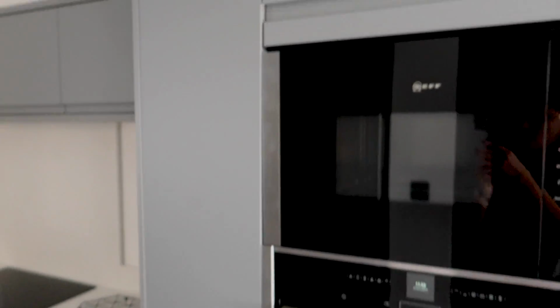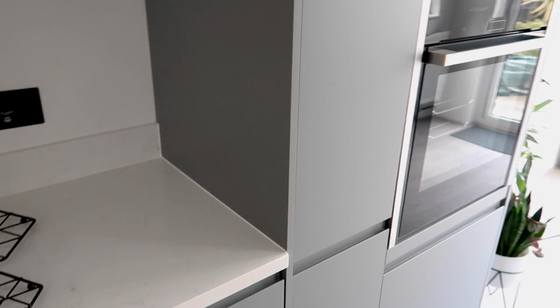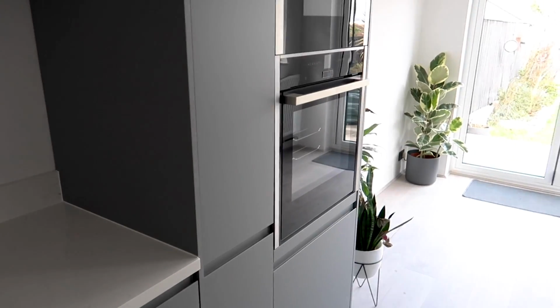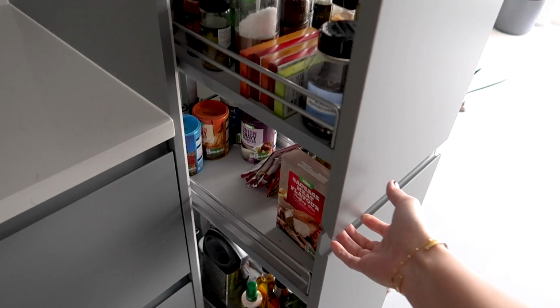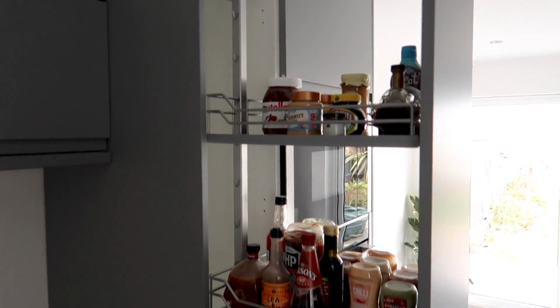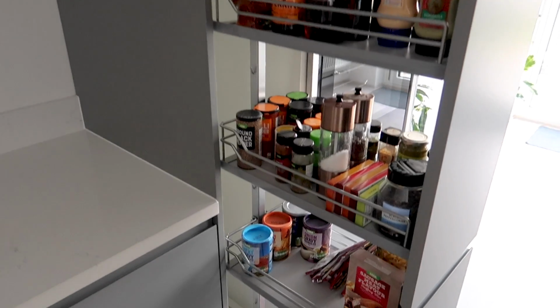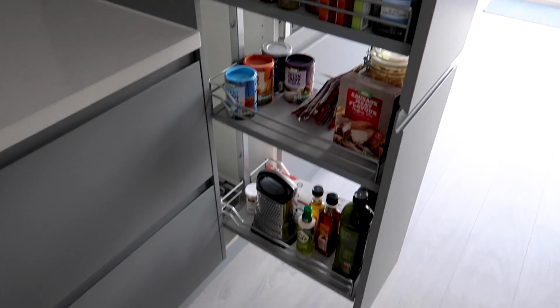And onto this big tall tower next to the oven, which was actually something that I also really wanted. I'm going to open this out because this is a pull-out larder, and this has got condiments and all that kind of stuff in there. It's got all the spices so that if you're cooking over here on the hob, you've got used to all of those little bits and pieces.